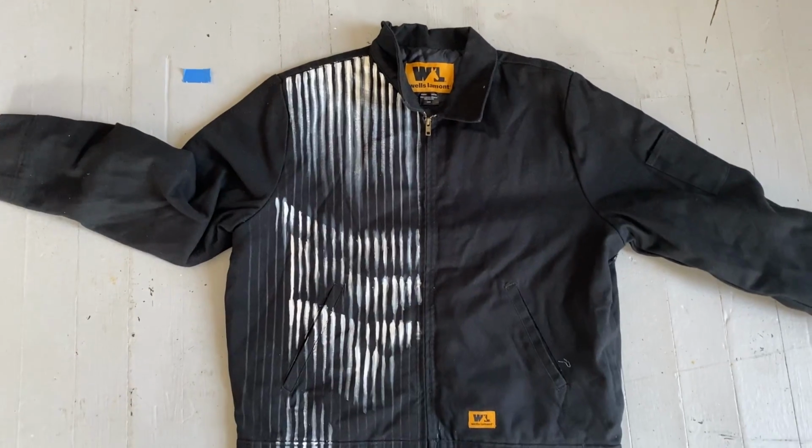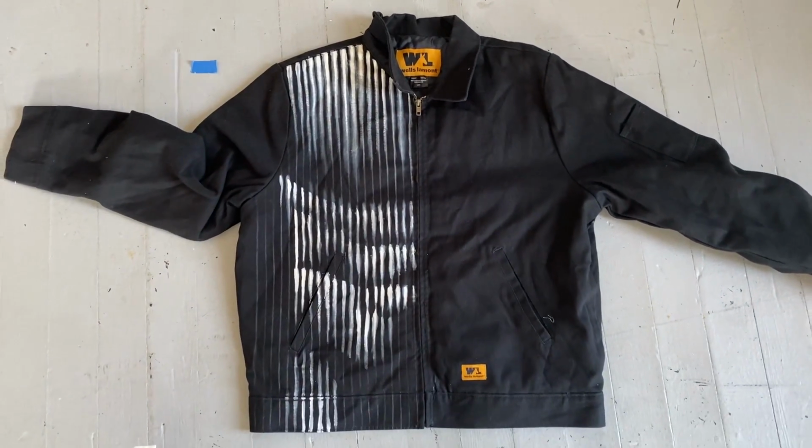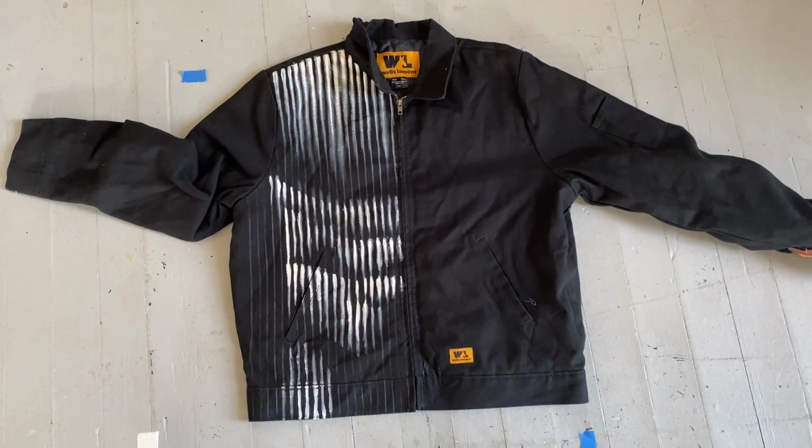So I am sort of at a good stopping point on the front left panel. It turned out a lot better than I thought it was going to. It wasn't too difficult. It's just going to be a little bit time consuming, a little bit tedious. I think I can build up the contrast a little bit more by putting some more paint on and thickening up those white lines. But I'm going to go ahead and make my way around the rest of the jacket just to make sure everything kind of gets done evenly.